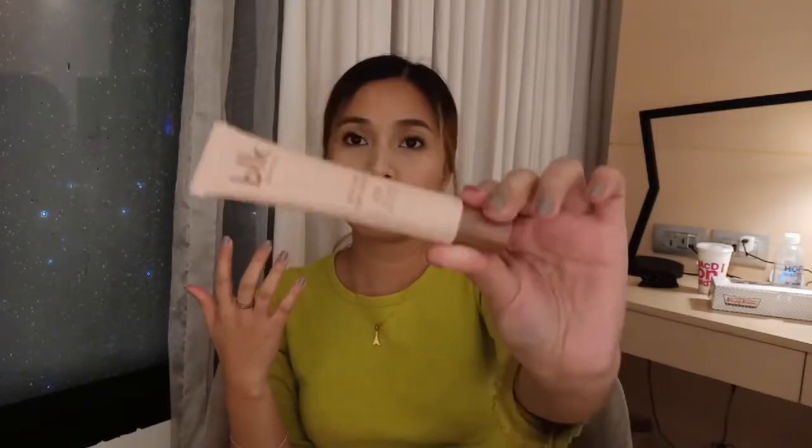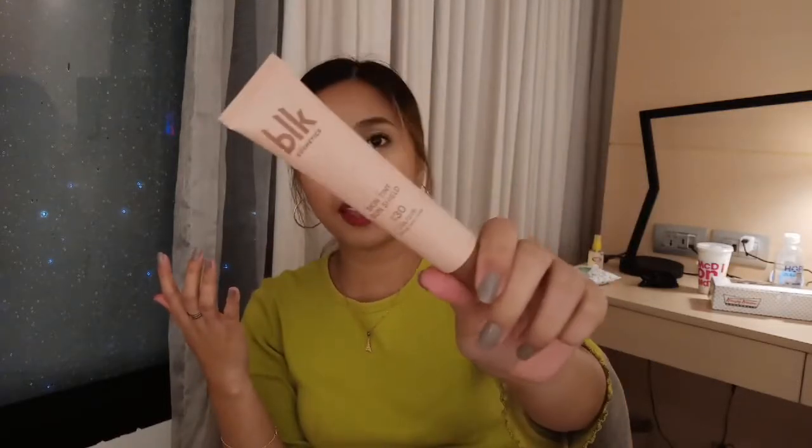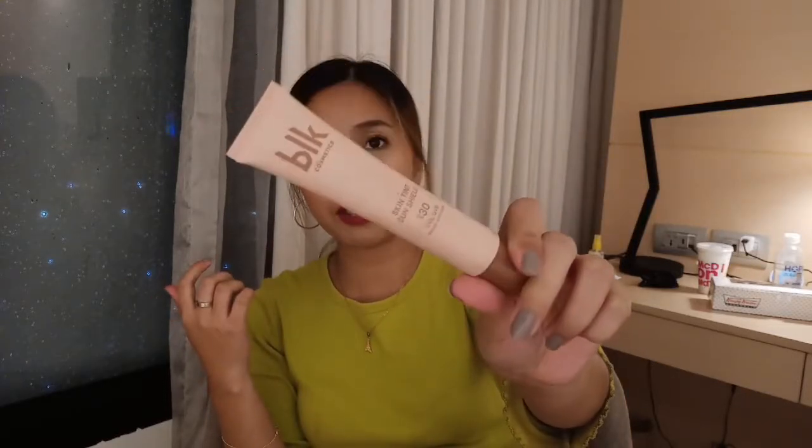Another, let's see, ano ba yung mga favorite ko dito? Of course, the BLK! I've used this for so long, for the entire month, nung nabili ko siya. Sobrang dumi na niya sa makeup kit ko. Ewan ko, ako lang ba to or kayo din? When you put your makeup stuff sa makeup kit, laging ang dumi. Diyos ko, ang dumi-dumi na naman niya, oh. But anyway, this is my favorite.